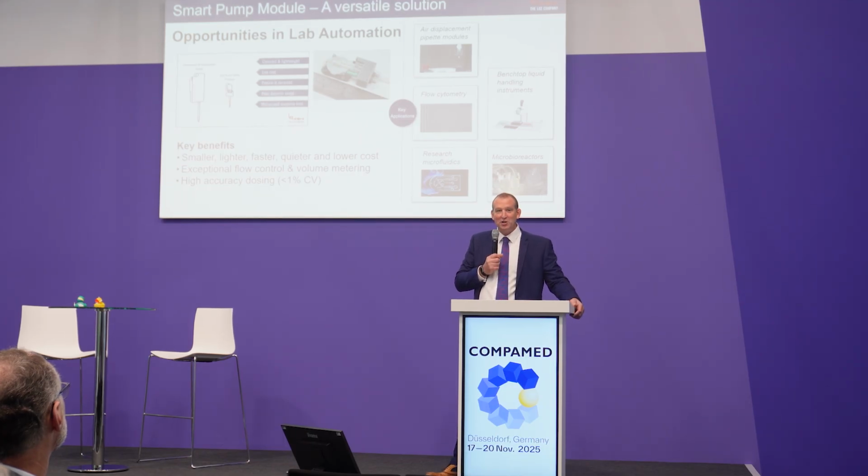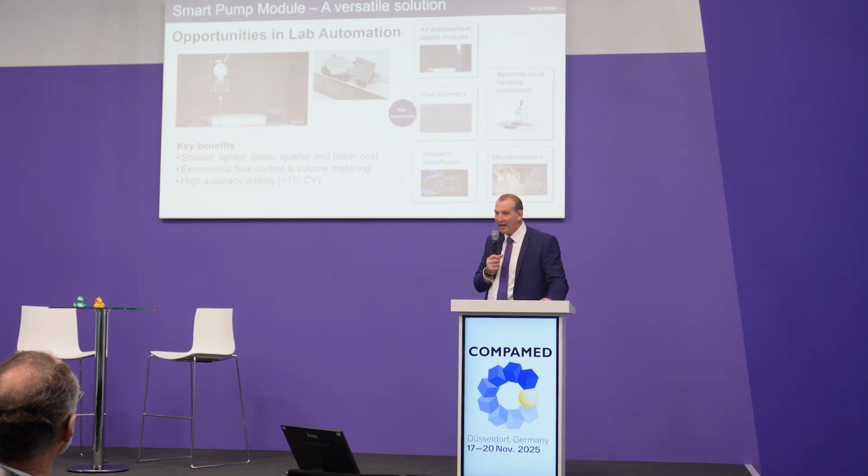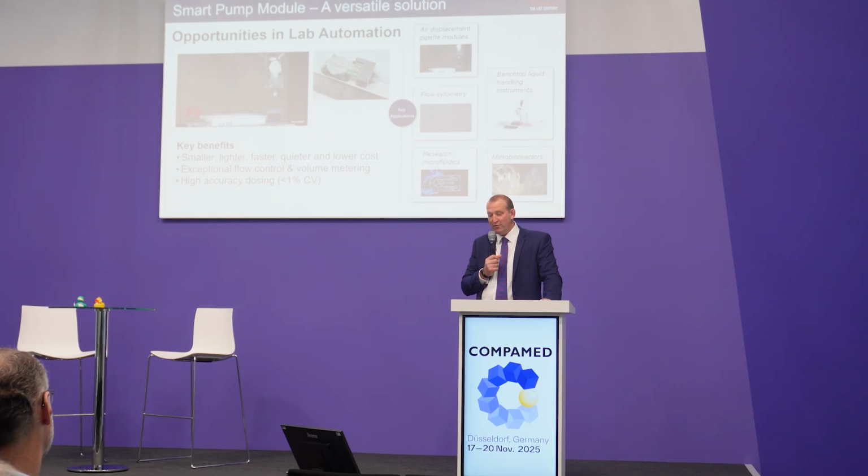And we were going to have a system running on our stand today, but sadly it doesn't survive transit from the UK to Germany. So you can see a system on our stand. But yeah, sadly it's not operational, but you'll have to trust me, it's very similar to this, where we have this pump running in a pipetting system for automated liquid handling in laboratories.